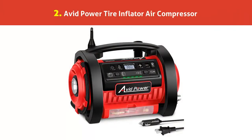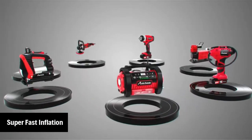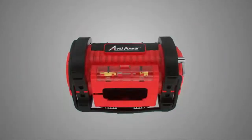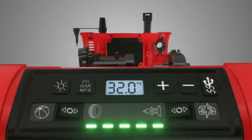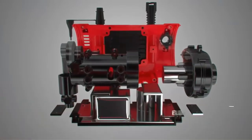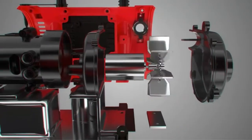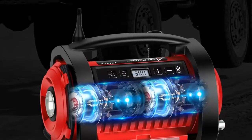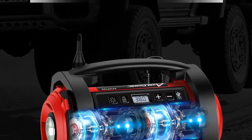Our list at number 2. Avid Power Tire Inflator Air Compressor. Super fast inflation. Avid Power AC-DC tire inflator comes with dual solid metal motors, which provide superpower and inflate your car tires or other inflatables faster. Suitable for inflating tires on cars, bikes, sedans, and midsize SUVs. Does not support heavy-duty truck tires.